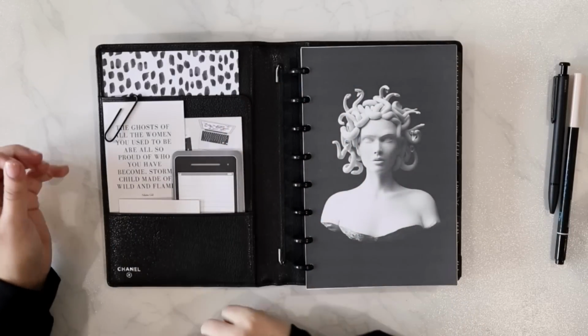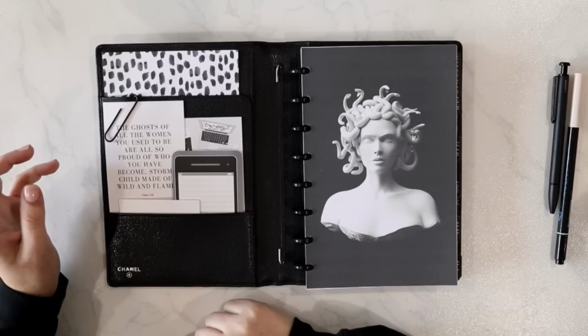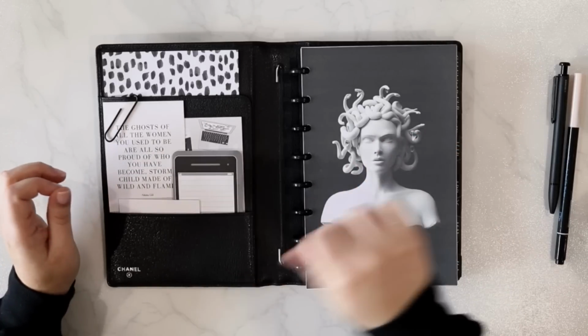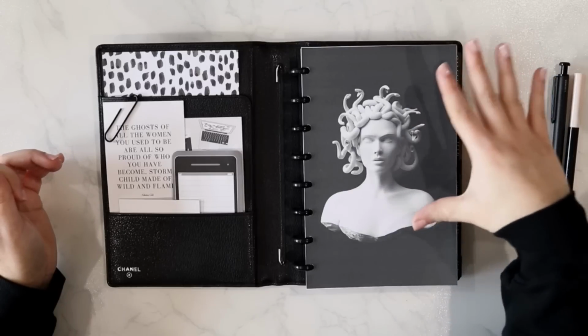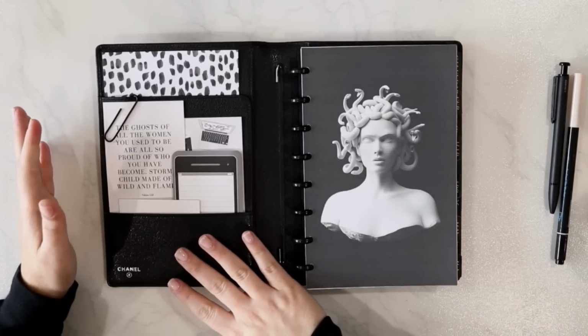I like to have a few little sticky note options because sometimes I don't want to put something in my planner. I just want to write a note either to myself or something that I'm going to tentatively plan in my planner. So I like to have a few sticky notes.